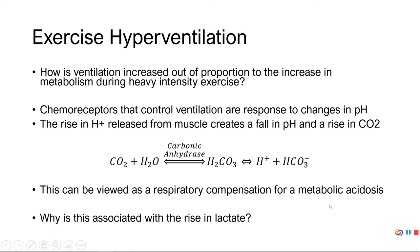Now, this hyperventilation seems to occur with the rise in lactate because eventually there comes a point where we can't clear out as much hydrogen ion with lactate, bring it out, buffer it as well. And so that's why we believe that this ventilatory threshold and this lactate threshold kind of correspond. We really haven't gone into lactate threshold, but we will in a couple weeks. And so we'll try and tie these two together.